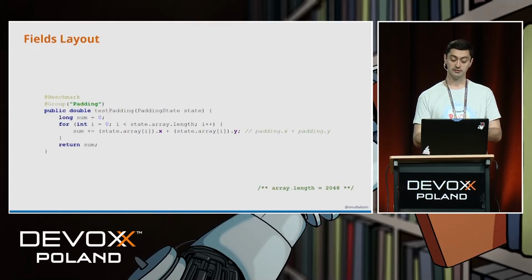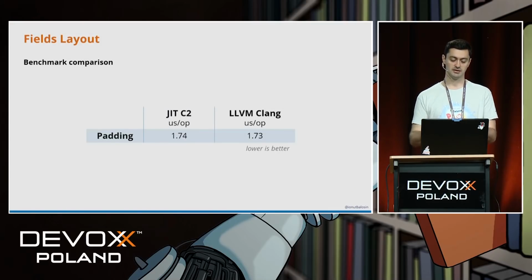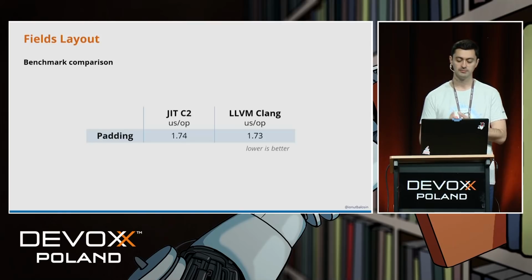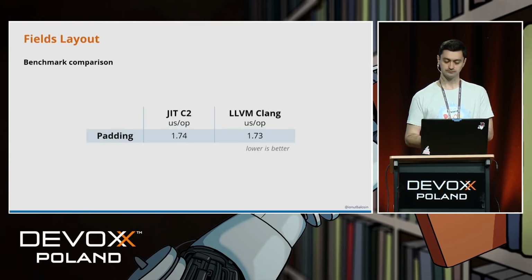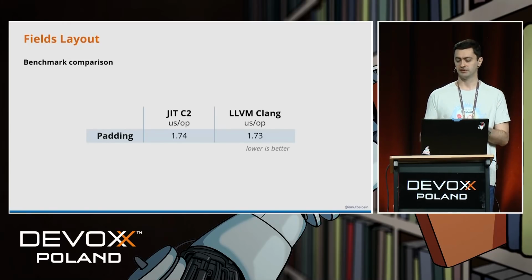The benchmark is very similar. I created an array, I traversed the array, I accessed X and Y, and I returned the sum. The figures are, for example, 174 versus 173. So in both cases it's fast enough, and the timings are similar, because probably the number of misses under the hood is comparable. So not a big discrepancy.